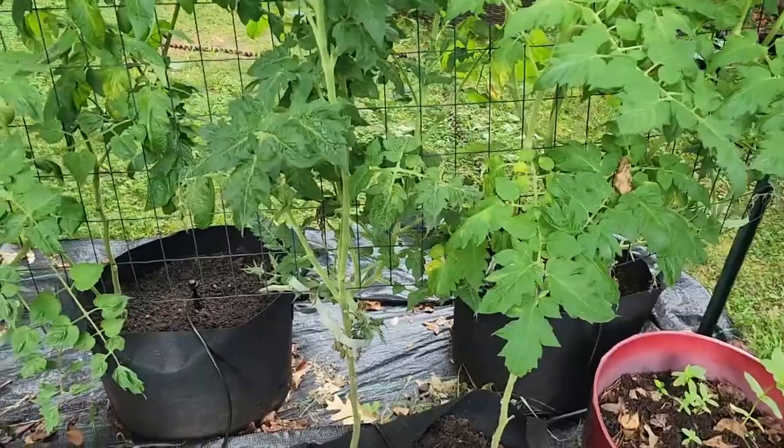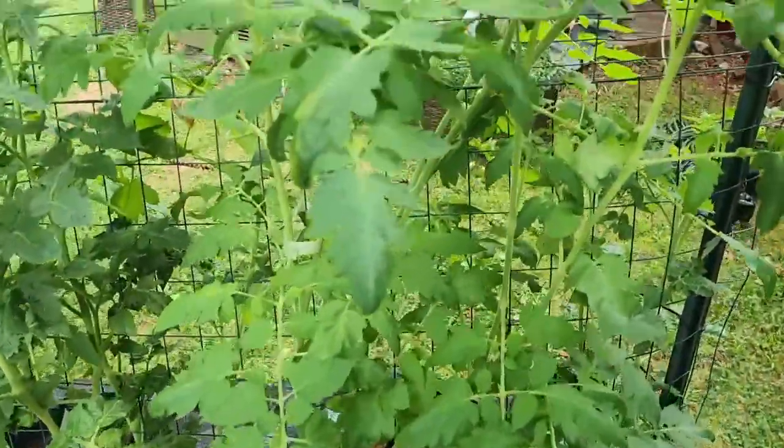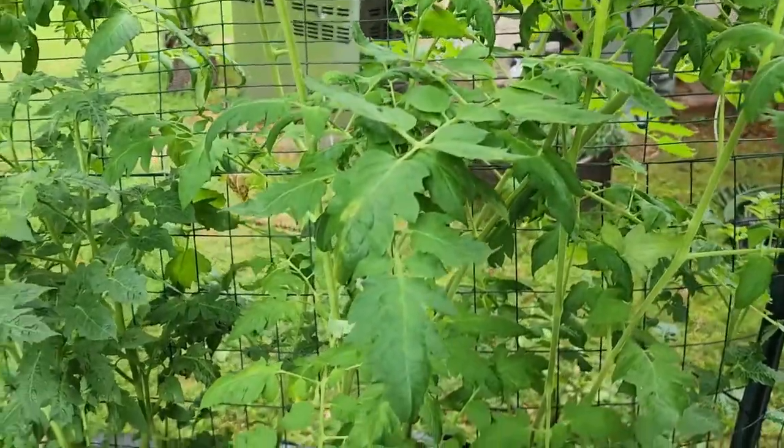Last but not least, over here we have a Persimmon tomato. It's looking really healthy and good. Still no fruit set. It is what it is.